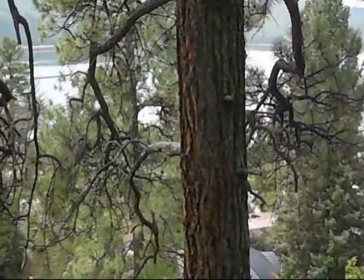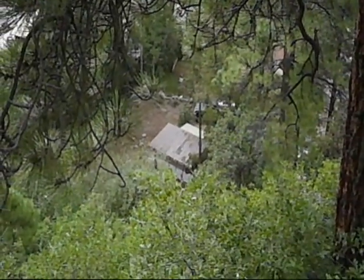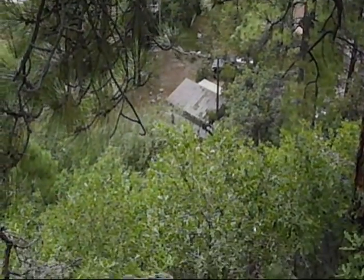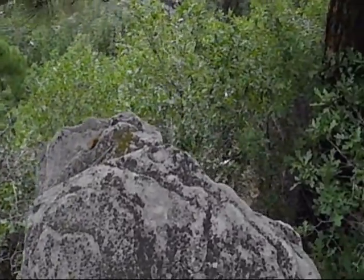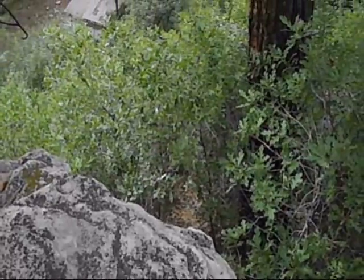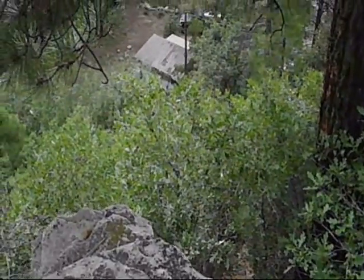And you can see the cabin down below. Get an idea of how high up I am on this outcropping. But let's go check some other things out.